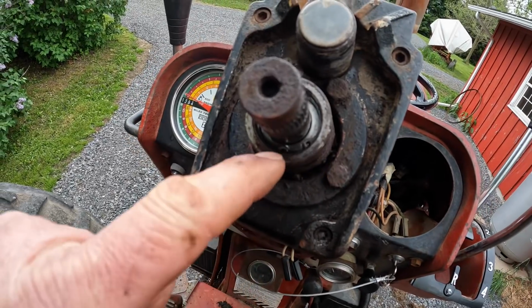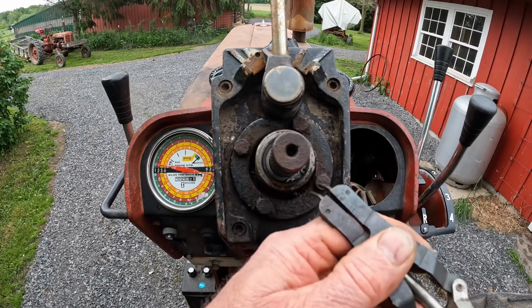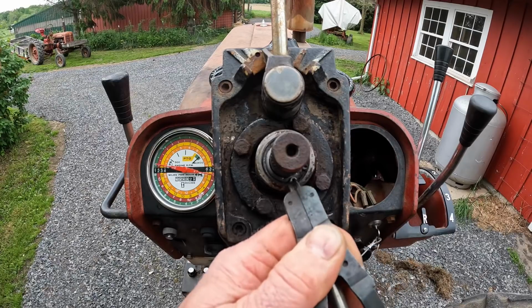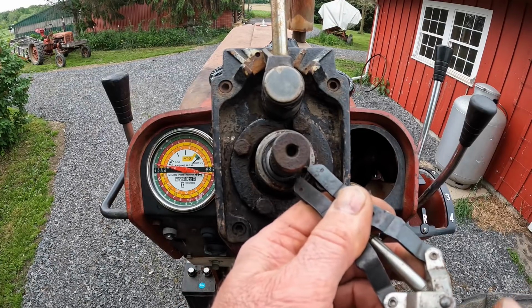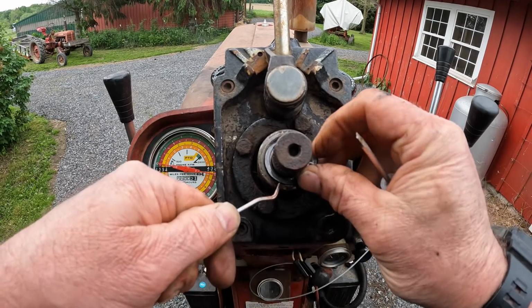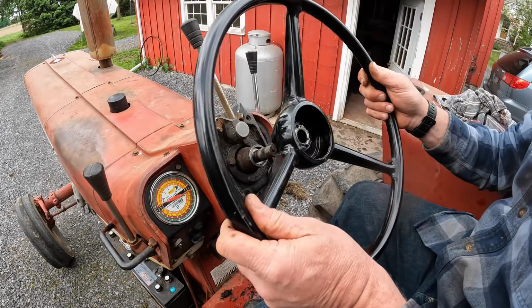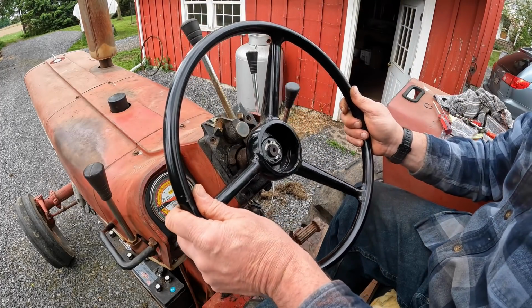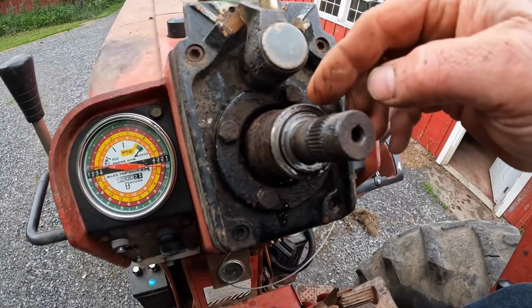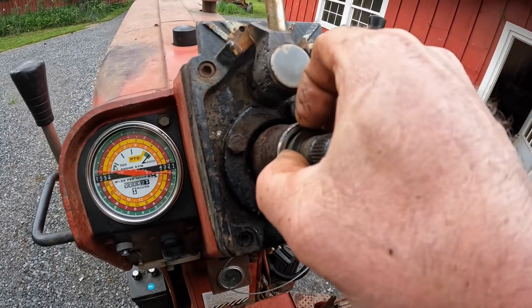Then underneath is a snap ring that's got to come out. I got a pair of snap ring pliers here. I do not like snap rings very much. There we go. We're getting there. Snap ring. Now I should be able to put the steering wheel back on here. Give it a little twist. And that little twist built a little pressure inside the hand pump here and popped the old seal out.